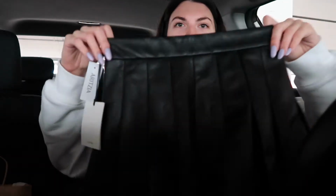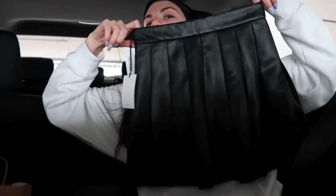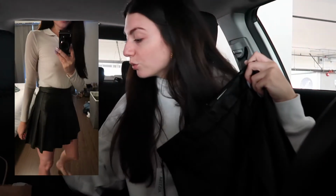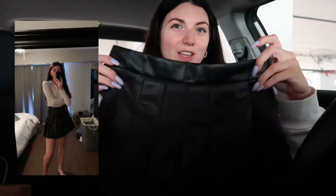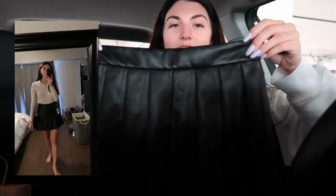Okay, so then I went to Aritzia because I was looking specifically for one thing, and I found it. It's this pleated pleather skirt, and I thought it was so cute, and I thought it would look really good with that long sleeve top from Zara that I got, and also like sweaters, white shirts, stuff like that. And I didn't try it on because I was lazy, so I hope it fits.